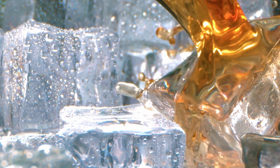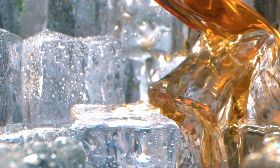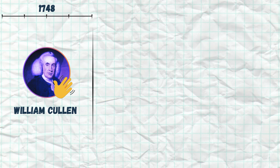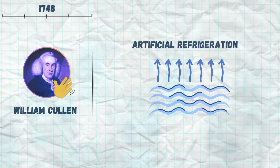In ancient China, Egypt and Rome, ice and snow were collected during winter and stored underground or in insulated pits to keep food fresh. In 1748, Scottish scientist William Cullen made an important discovery. He showed that when certain liquids evaporate, they absorb heat from their surroundings, creating a cooling effect. That is the first demonstration of artificial refrigeration.